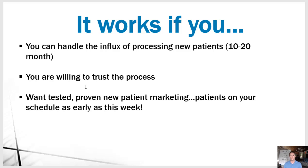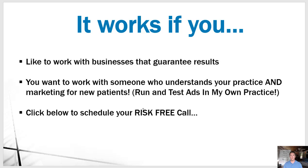We know what works. You've got to trust the process. So if you want tested, proven new patient marketing, if you want to fill up your practice and you want to automate it, you don't want to do all these other high energy, high attention, high cost marketing that just doesn't seem to be consistent, doesn't work, you can't track it, click the button below, go to the next page, get on the calendar, we'll schedule a call, and we'll go from there.